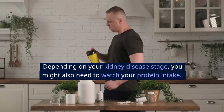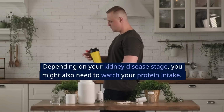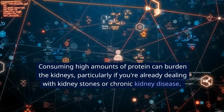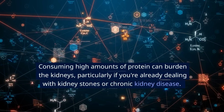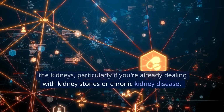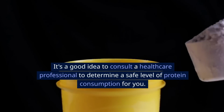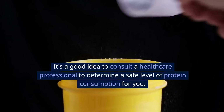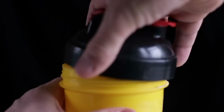Depending on your kidney disease stage, you might also need to watch your protein intake. Consuming high amounts of protein can burden the kidneys, particularly if you're already dealing with kidney stones or chronic kidney disease. It's a good idea to consult a healthcare professional to determine a safe level of protein consumption for you.